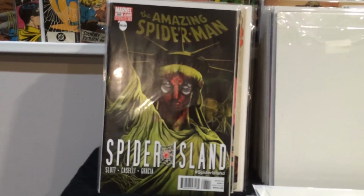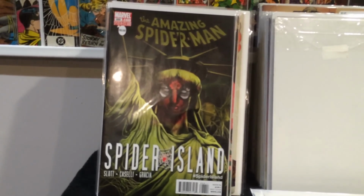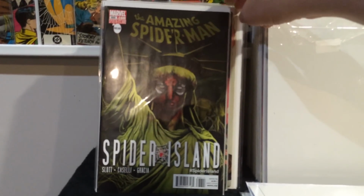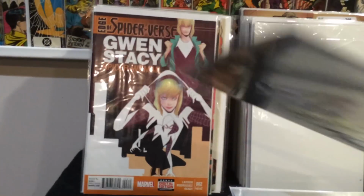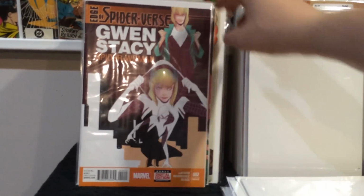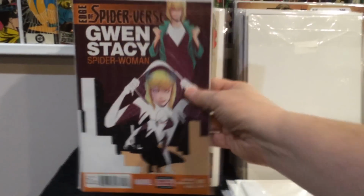In addition to that, Amazing Spider-Man number 666. I don't think I have this issue, so I was glad to get this. Which printing is this? I didn't have any of the versions of this book.